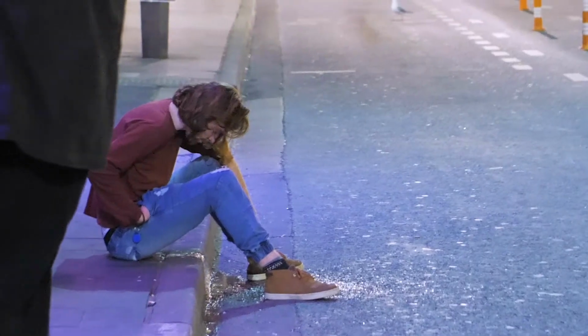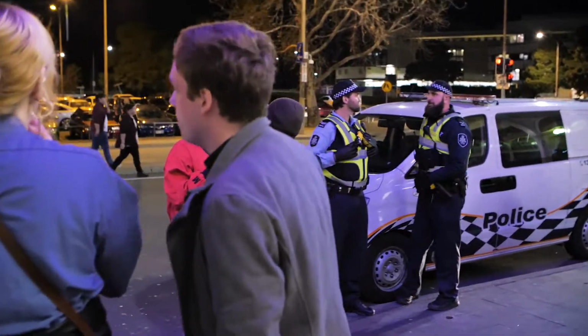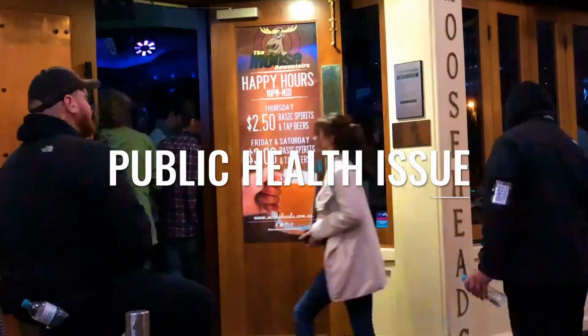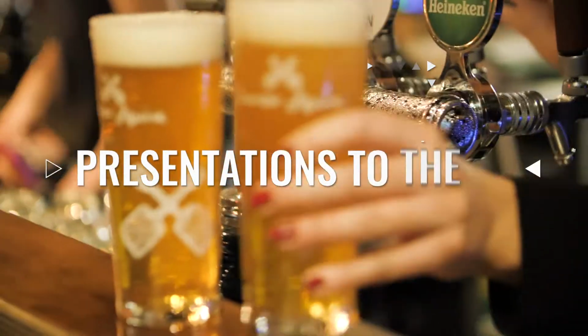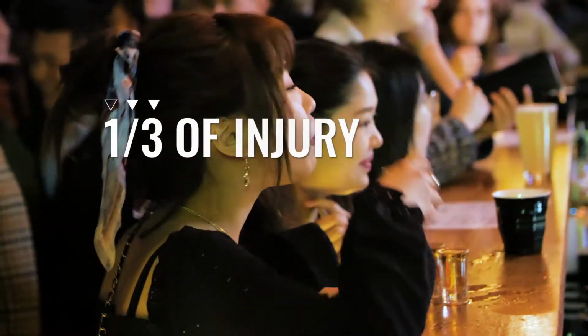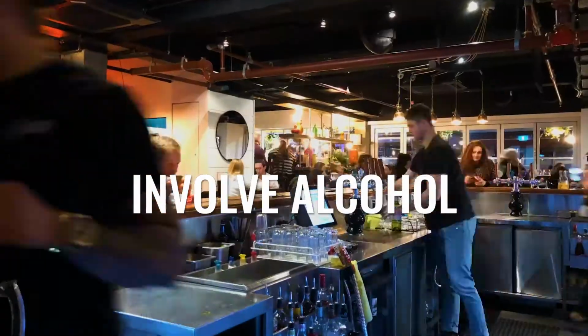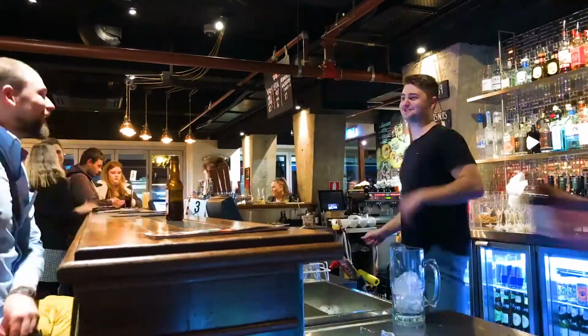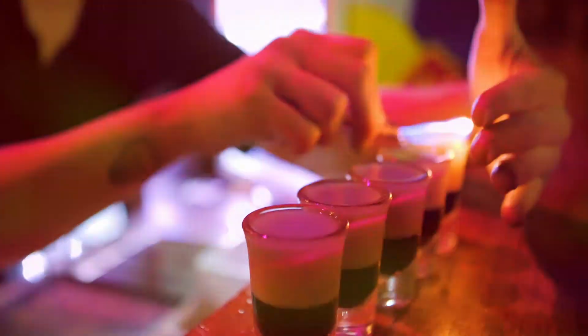In fact, alcohol-related harm has been identified by the Australasian College of Emergency Medicine as the most important public health issue facing EDs today. Almost 1 in 10 presentations to the ED are alcohol-related, while around a third of injury cases involve alcohol. This is far too high, and when added to drug-related cases, is of critical concern.